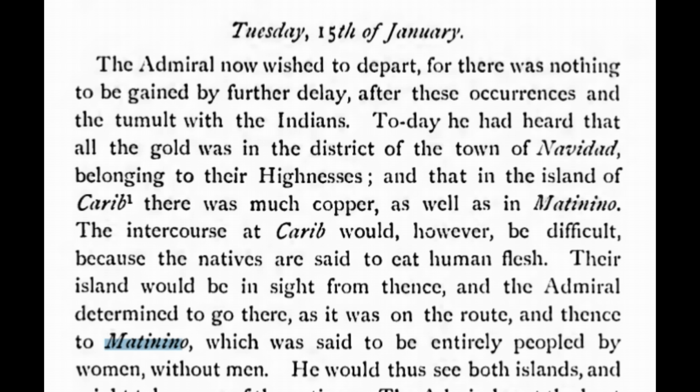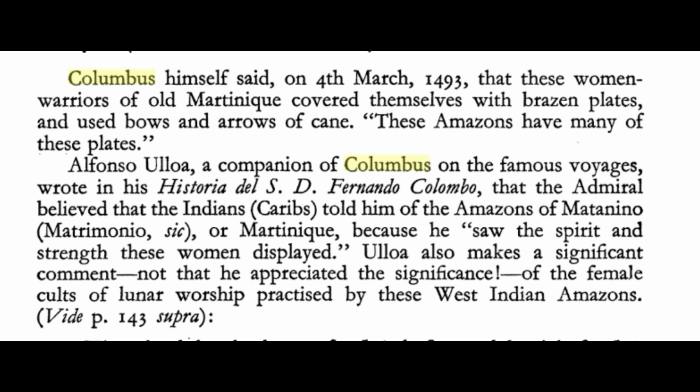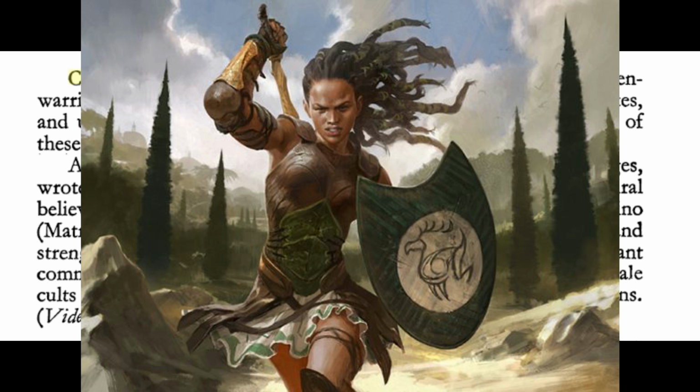He would thus see both islands, and Columbus himself said on 4th March 1493 that these women warriors of old Martinique covered themselves with brazen plates and used bows and arrows of cane. These Amazons have many of these plates.